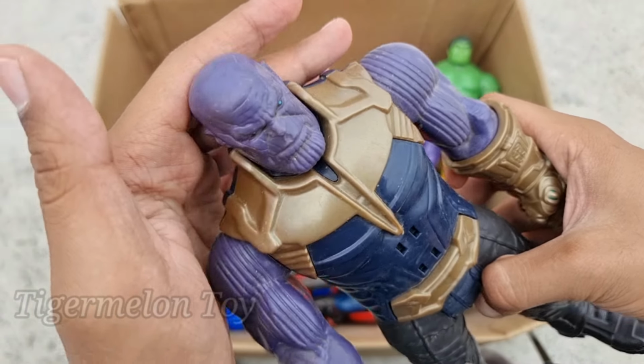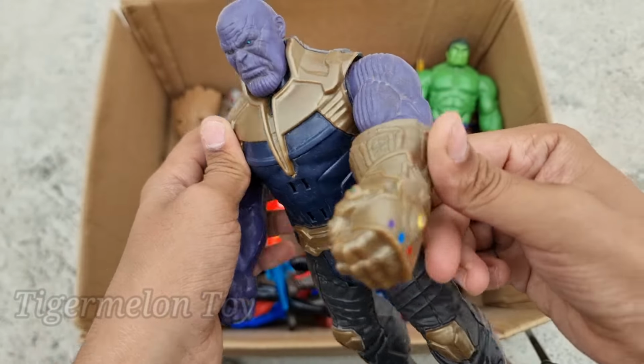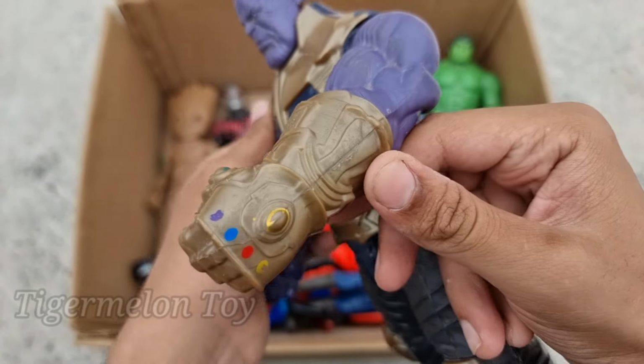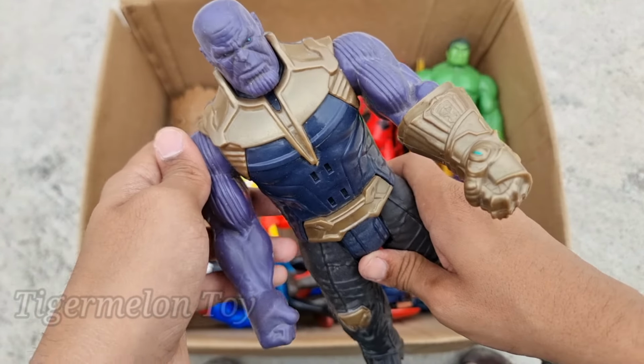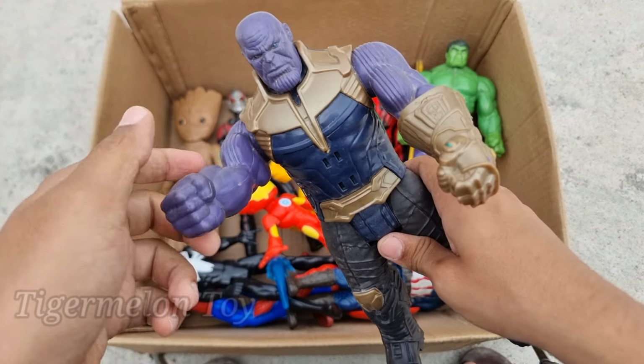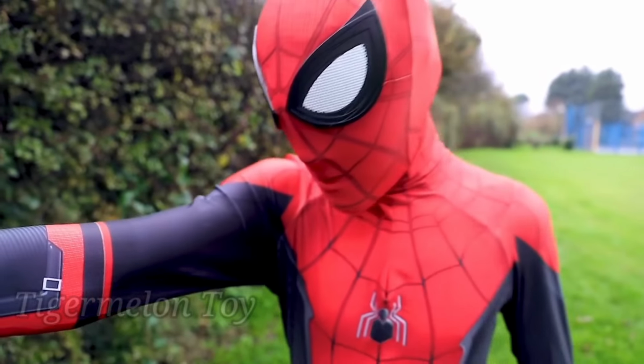Oh, guys, look what we found. Wow, look at the amazing purple skin he has, guys. Look at the very amazing muscles he has and really cool golden gloves, and the infinity stone is in his gloves, guys. He's the stone collector, the evil villain of the Avengers. This is a scary, scary monster. This is Thanos.